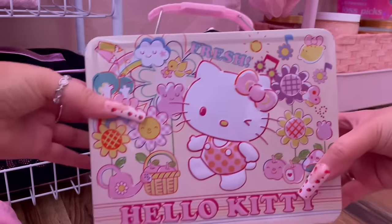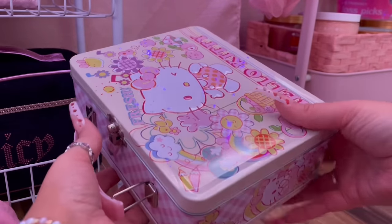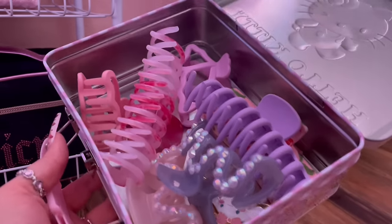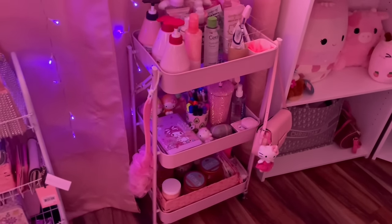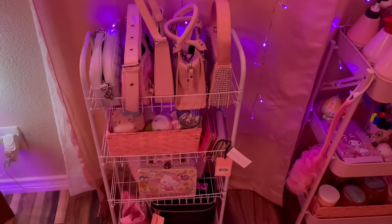But here is my Hello Kitty lunchbox. And I knew I wanted to put something in here. I don't know what. And I thought, why not my claw clips? Because, girl, I don't know where else to put them. But yeah, those are my little claw clips. And it's super cute because it just goes right there. This one I found at Home Goods. This was $50. I know, insane, but it's Home Goods. And this one I found at Ross for $12.